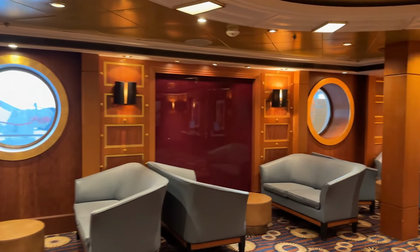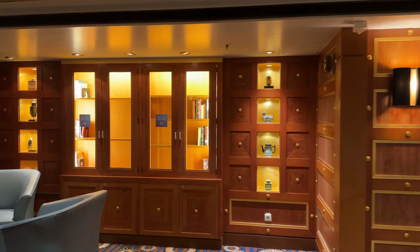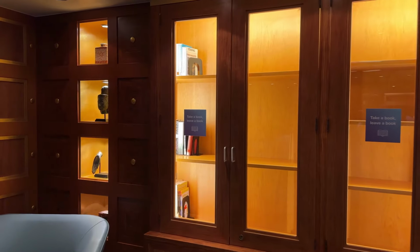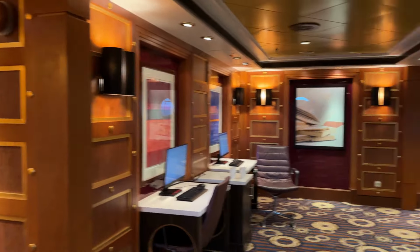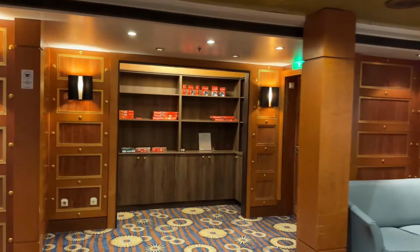This is a library. Take one, leave one. Take a book, leave a book. And a few computers, and a few games. We forgot to bring board games on this ship. Oops. Maybe next time.